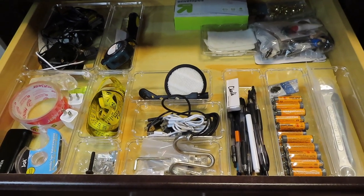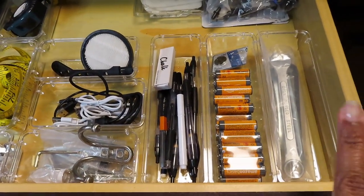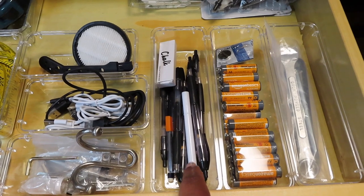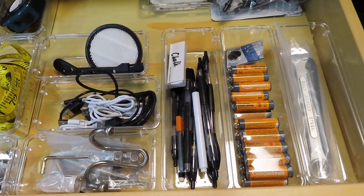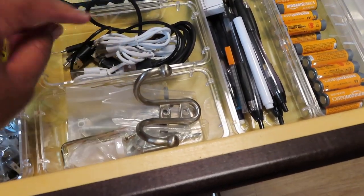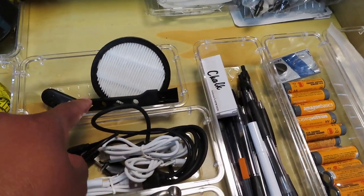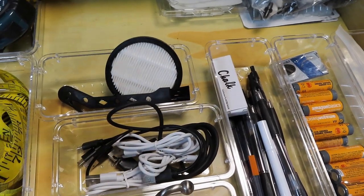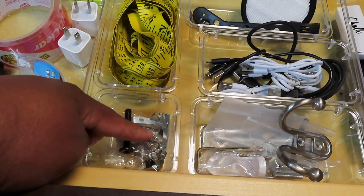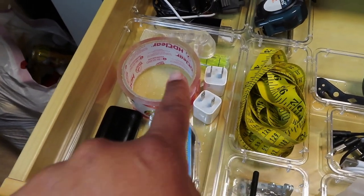All right, so I'm done. Let me go ahead and give you a junk drawer tour. So I have a ton of batteries, some tools, pens, and chalk and marker for the these spice bottles. These are 1001 Allen wrenches, cables, vacuum pieces, the filter, and to clean the whatever that is. Measuring tape, random screws and nails, and then we have tape, block, charging blocks.